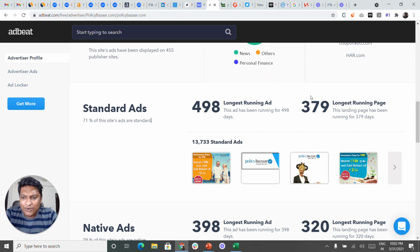I think the paid account is $250 a month. Especially if you're somebody who's going to be spending a lot on online advertising, you can definitely take that for a month and stop it and then resume it after 6 months just to refresh the data bank that you have. Okay, let us open a few ads from here.